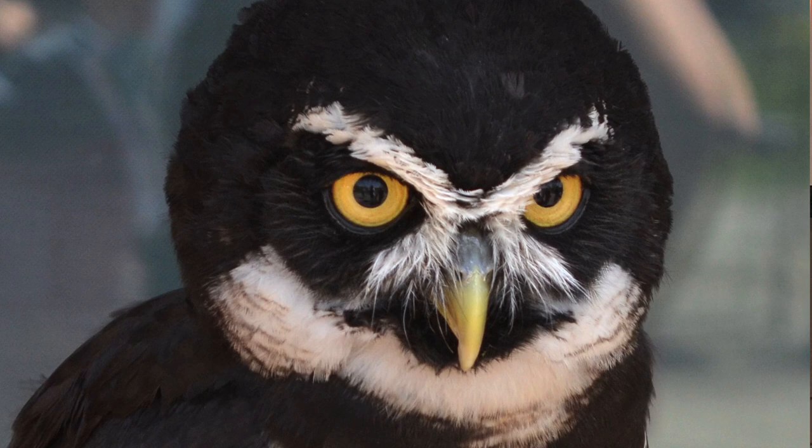However, let's talk a little bit about owls. For an owl to be able to catch mice in the dark, what kind of adaptations does it need to have?